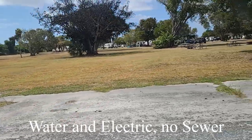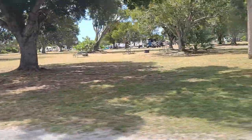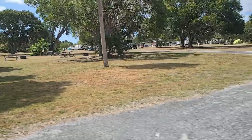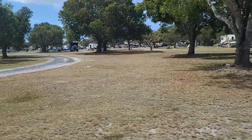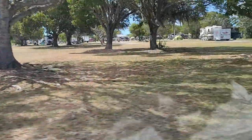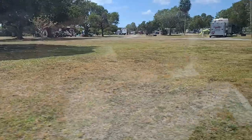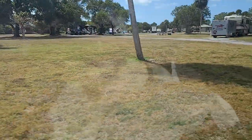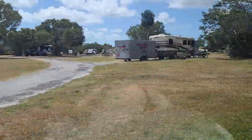This is T-Loop. These are just big fields with roads running right through the middle of them. This is a super large campground, though. Okay, three campsites on this cross street. 1, 2, and 3. Looks like number 1 has some shade.